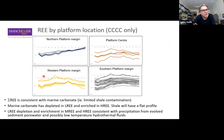Rare earth elements can also help us with these interpretations. The total concentration of rare earth elements is very consistent with marine carbonate. If there'd been a lot of contamination by shale, there'd be much higher concentrations of rare earths and a much flatter profile than we see in each of these. Northern platform margin samples here have a very distinct marine carbonate signature. And that's not to suggest the calcite was precipitated from seawater, but rather that the fluid the calcite precipitated from had dissolved a lot of limestone before it precipitated out, and that it's inherited that signature from the limestones it dissolved.